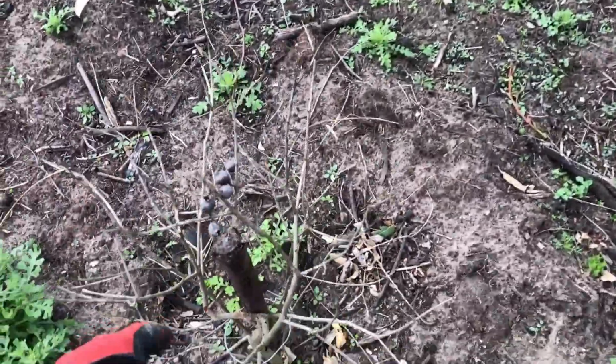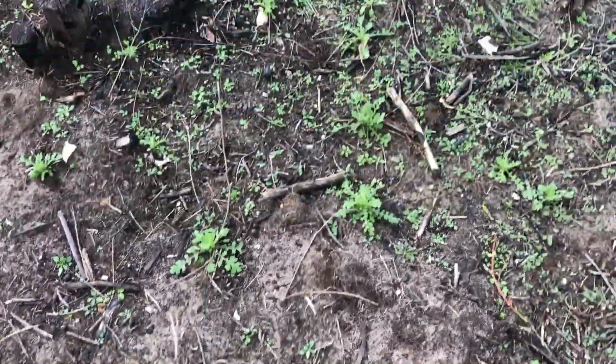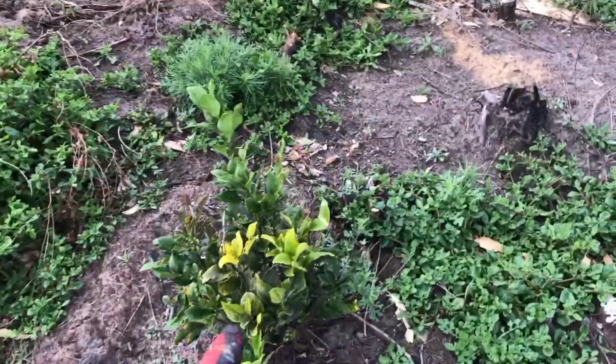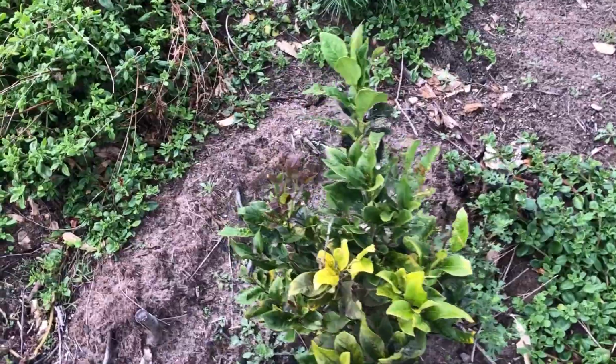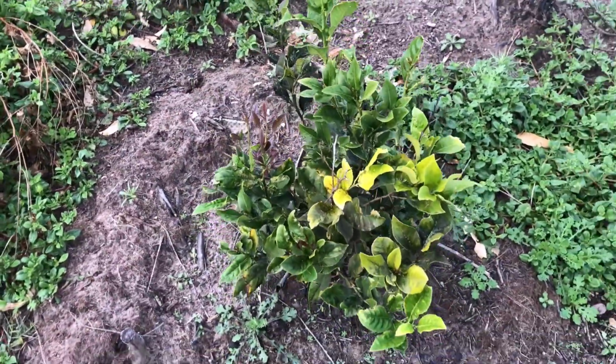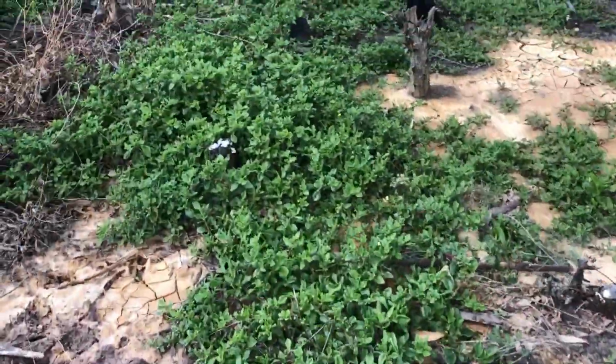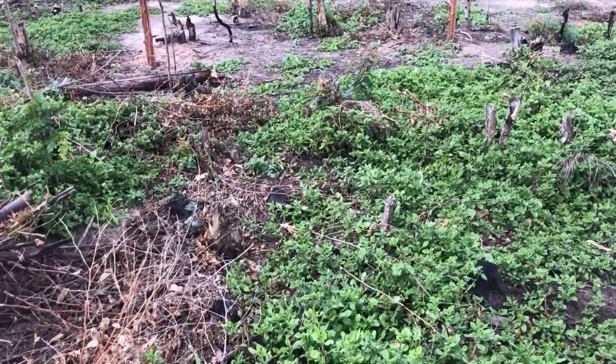Hopefully this one didn't survive, it died, but it's not part of the initial trees that I planted. This is still a lemon tree. It hasn't produced anything just yet, but it's still here. It survived the fire. And then everything else that was here, it didn't survive.